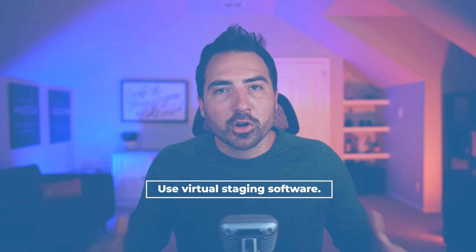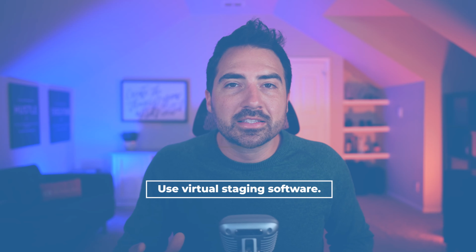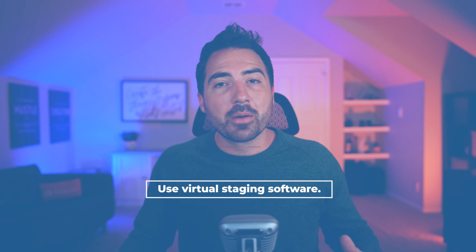Number 12. Use virtual staging software. Virtual staging software can be used to create a picturesque and perfectly staged photo, even if the property itself was a little less than perfect. Rather than stressing out about physically staging each listing, consider investing in either staging software or a staging service.